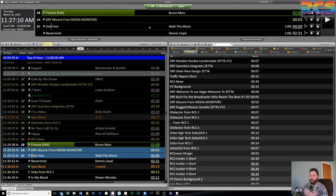Think of it as a similar thing with an MP3 or a WAV file. Zetta has its default audio format. If I take a WAV file or an MP3 and convert it to a WAV, we're golden. Let's just say that original WAV file we recorded on Zetta2Go was on your iPhone or your Android or some kind of bad source. Well, guess what? It's going to go through all those steps with a bad source.